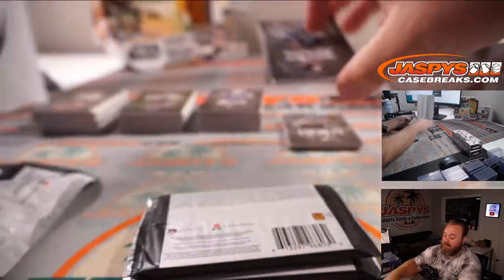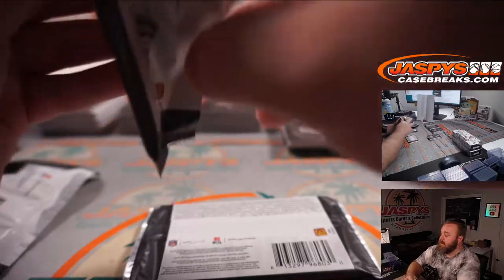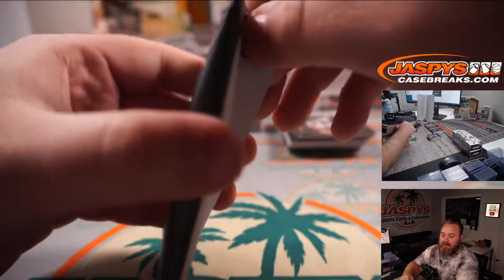These are great cards for in-person autographs, just in case anybody likes trying to get in-person autos. They're not chrome, it's not glossy or anything like that, you know?